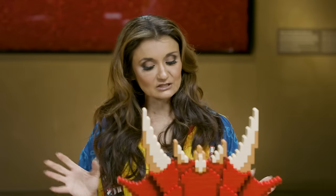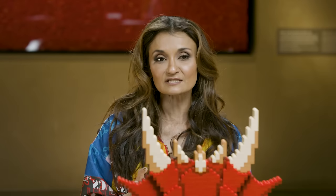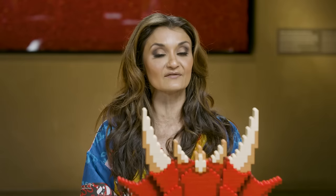Wow. It's very exciting. It is a result of a challenge launched on the Lego Ideas platform, where the Wizards of the Coast and the Lego Group combined and asked fans to create the ultimate Dungeons and Dragons set. The selected design by our very own Lucas was then made into the real Lego set that you will see here today.